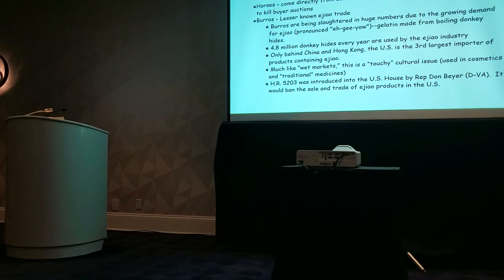Is it gelatin used in food and so forth, right? Like used in what? Used in food. You go in the store and you buy the box. Well, it's used in cosmetics. It's used in traditional medicines. And again, much like wet markets, it's a touchy cultural issue because of the cultural impacts of mostly Asian communities who believe this stuff is medicinal or traditional.